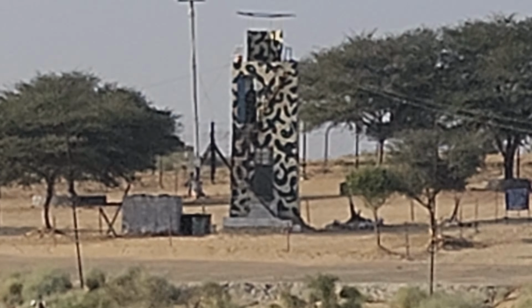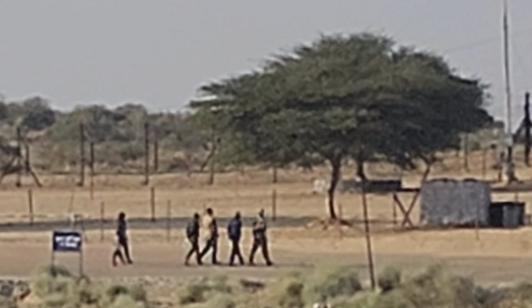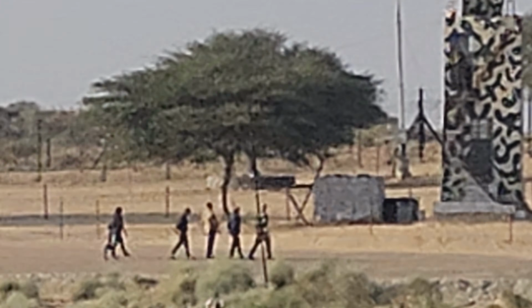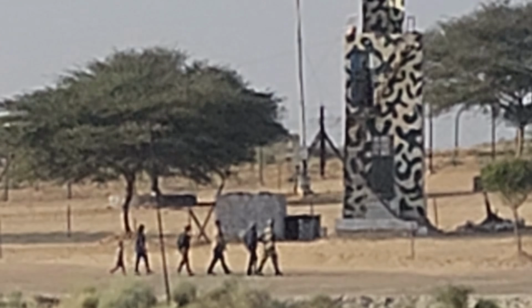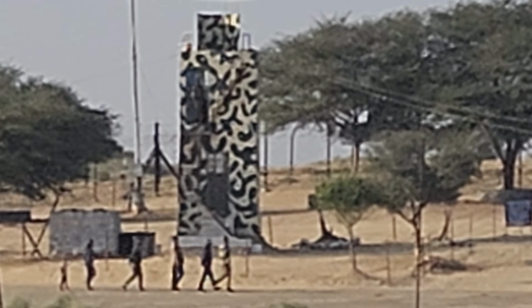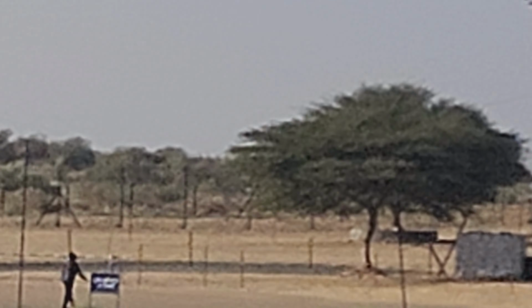Guys, we can see the border fence in front of us and Pakistan on the other side. There were a couple of soldiers who were very friendly and they were patiently answering our questions. We got to know a lot about how security is managed at the border. It was an experience of a lifetime.